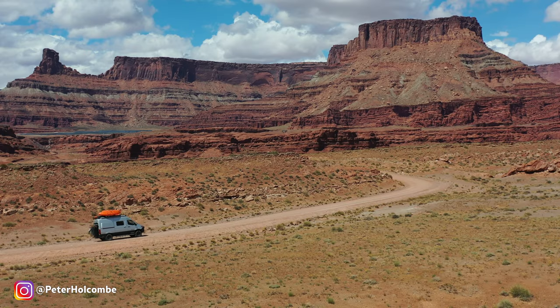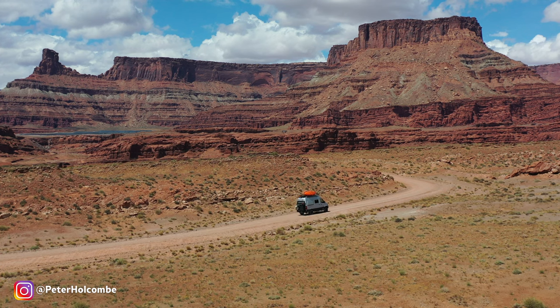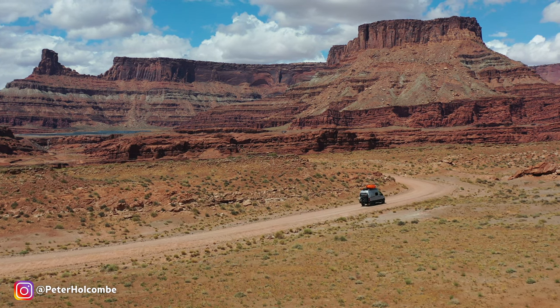This is a really nice gravel road, but it is really washboarded. And by airing down, I'm gonna have a lot smoother ride. And you're not gonna feel like it's rattling my cabinets off the walls back there. Okay, this looks like as good a place as any to air down.